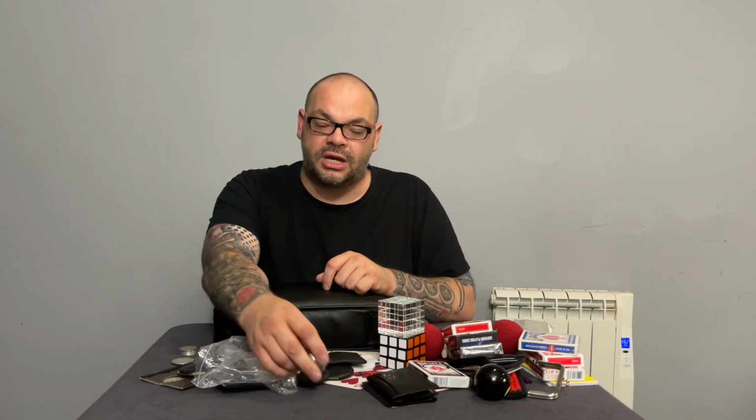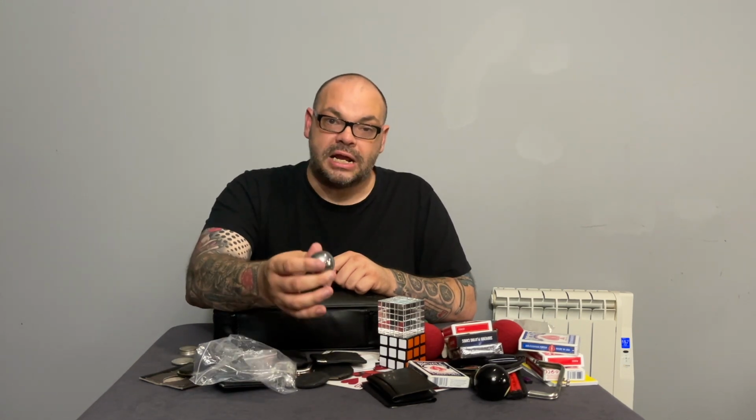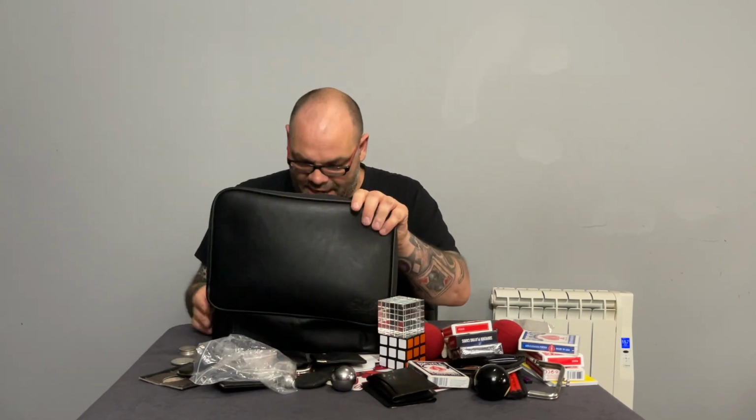It's like a gadabout style coin routine, but with balls, and the balls grow over time. And because they're solid silver balls, they look really good, and it all happens in the spectator's hand or on the table. You don't need to have the hands if you don't want to. And then you've got this ball as a kicker finish, which is great.